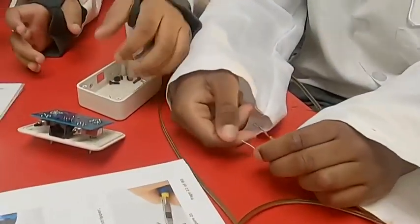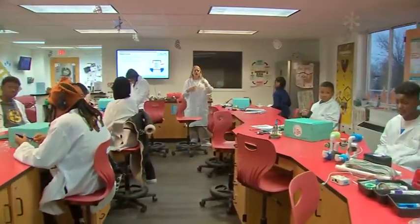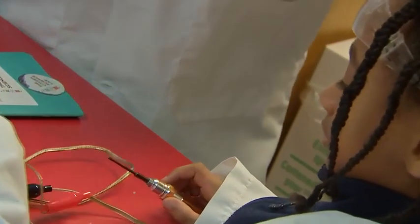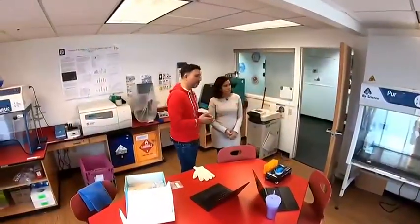The new center will be modeled after their existing space, each room named after a prominent African-American scientist. Drew Lab is named after Dr. Charles Drew. He, of course, was a pioneer and creator of the blood bank.